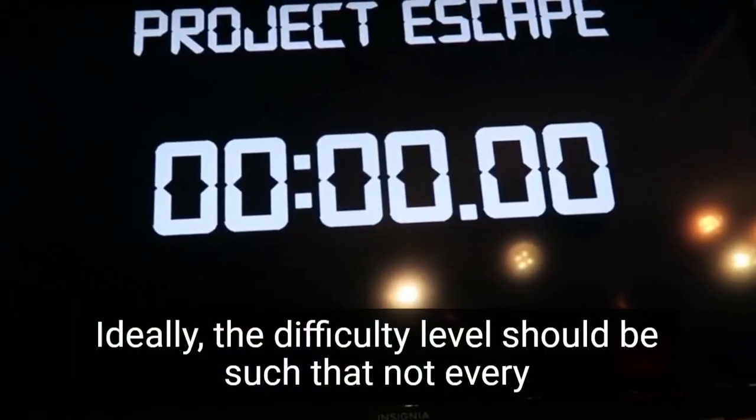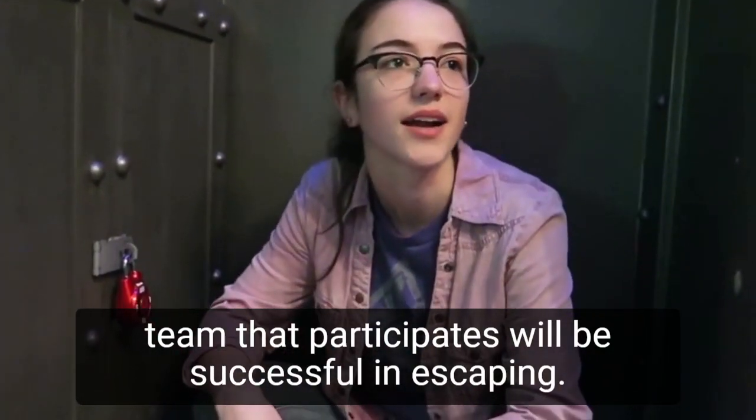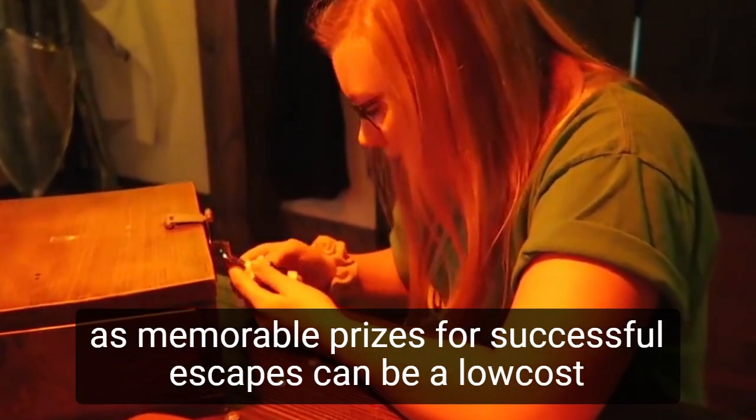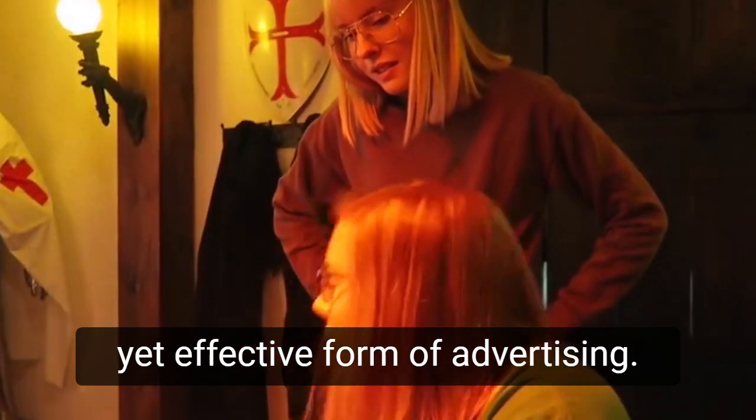Ideally, the difficulty level should be such that not every team that participates will be successful in escaping. Printing up some t-shirts with your company logo to serve as memorable prizes for successful escapees can be a low-cost yet effective form of advertising.